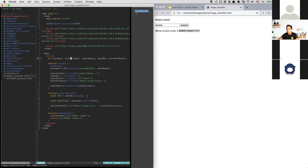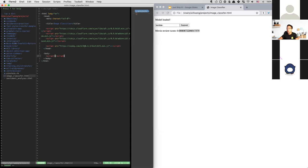Awesome, cool. All right, so we're going to be changing some of the code in here to make sure that it's not our movie reviews model anymore. It's going to be our image classifier. I have a few key bindings that are pretty neat, so I'm just going to delete all the script code because we're going to be changing everything inside.